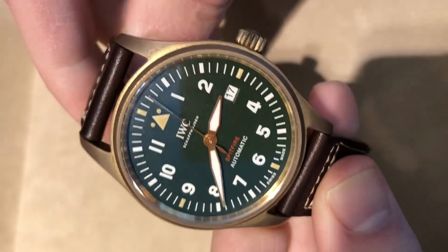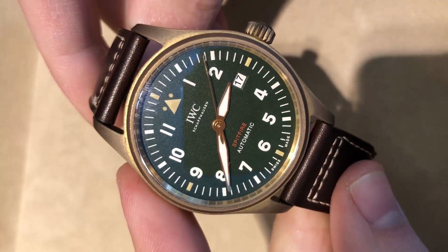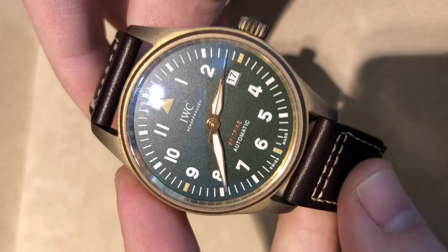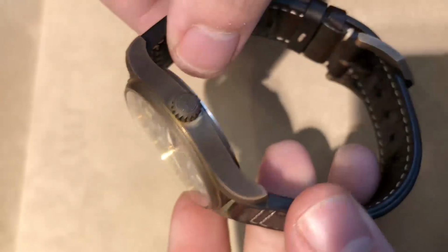We're at Watches and Wonders with the IWC Pilot's Watch Spitfire. Now this is the 326802. It is a bronze 39 millimeter Spitfire timepiece featuring an extraordinary granular green dial. You see it has a little bit of a military olive drab to it, but it's also a rich contrast with the bronze of the case.